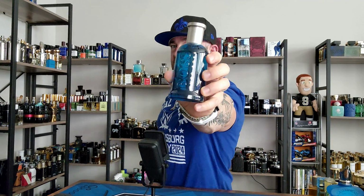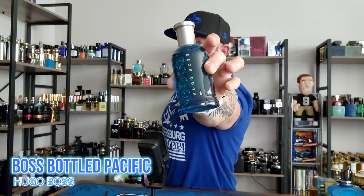This is Boss Bottled Pacific. This has a beautiful, beautiful fresh lemon, salted coconut smell, super sea breeze aquatic. This is ankle deep, standing in the water on the beach. Get a little bit of sunscreen to it. That salted coconut, oh man, it's so good. And it fits the color of this bottle. It's a watery, salty marine aquatic with coconut and lemon. It's sunscreen, lemon, salt water.